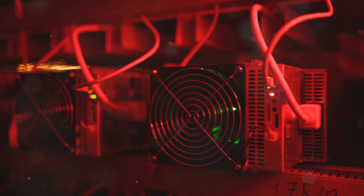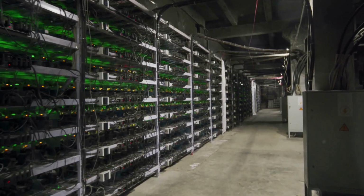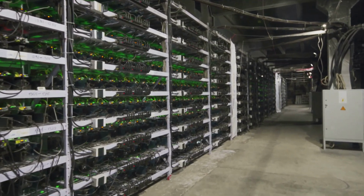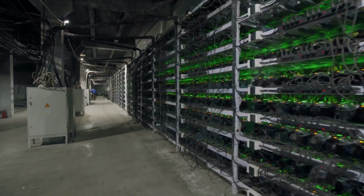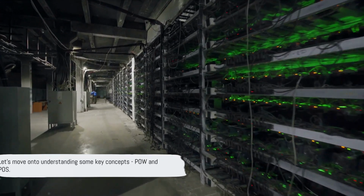Mining pools are a fascinating aspect of the cryptocurrency world. They symbolize the power of collective effort, harnessing the strength of many to achieve a common goal. It's a testament to the innovative and collaborative spirit that's inherent in the world of cryptocurrencies. Now, let's move on to understanding some key concepts.